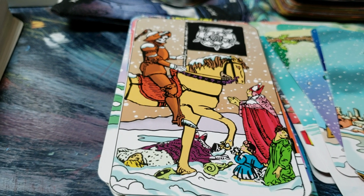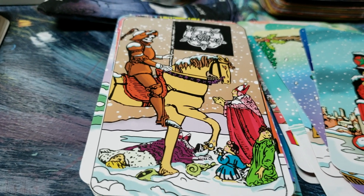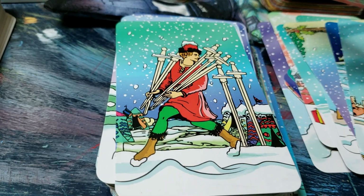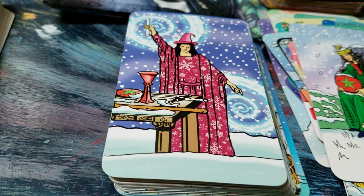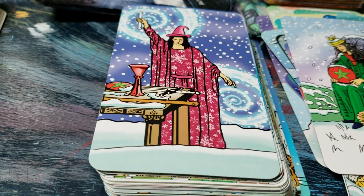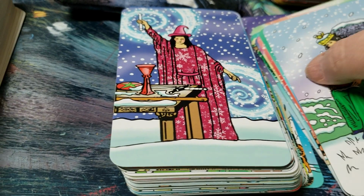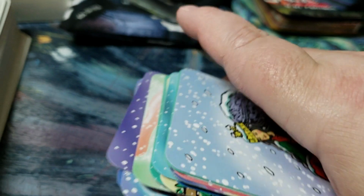I don't mind that the numbers are not there, because I know Rider-Waite very well, and this, with some minor tweaks, is Rider-Waite. So this is my hot cocoa deck, and you can never take that away from me, because it's amazing. It's been at my side since I got it.